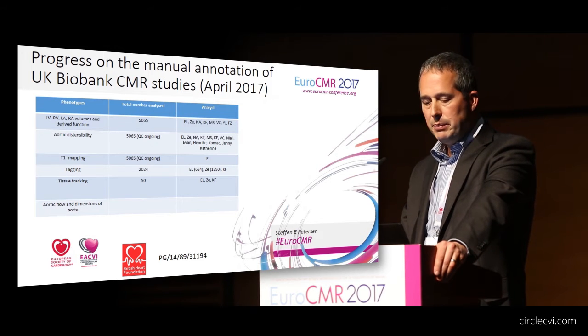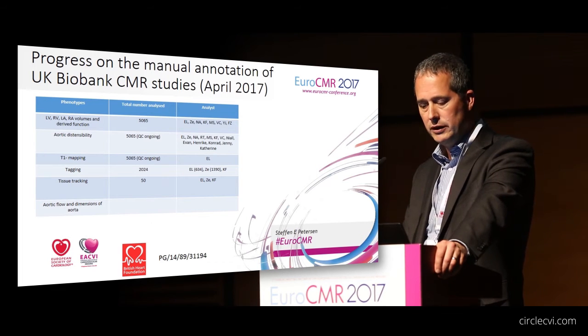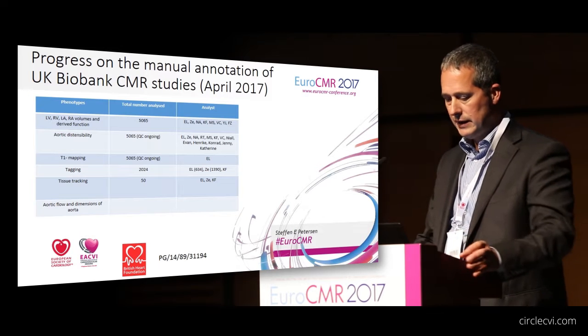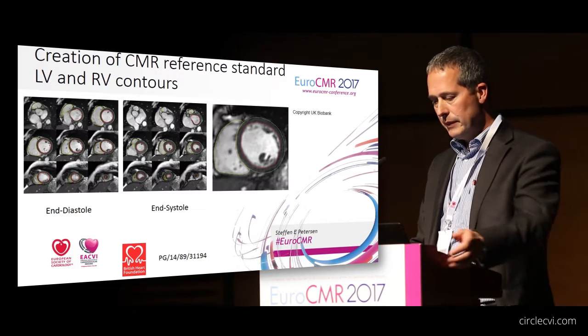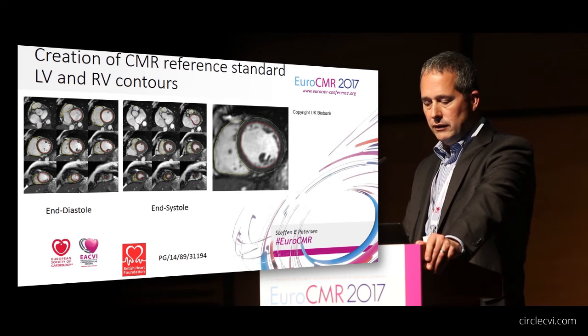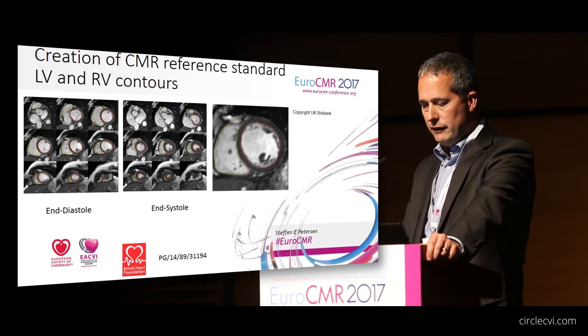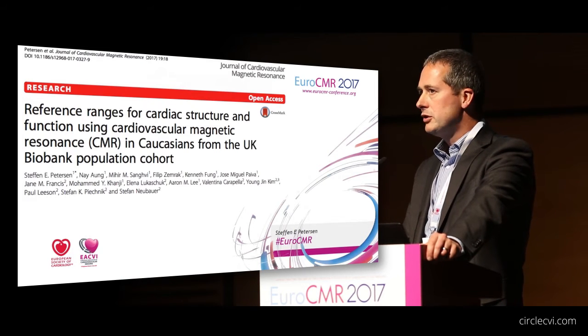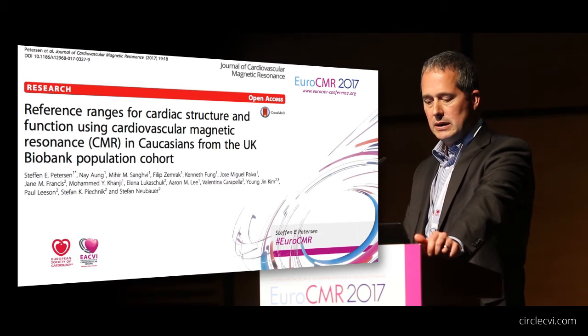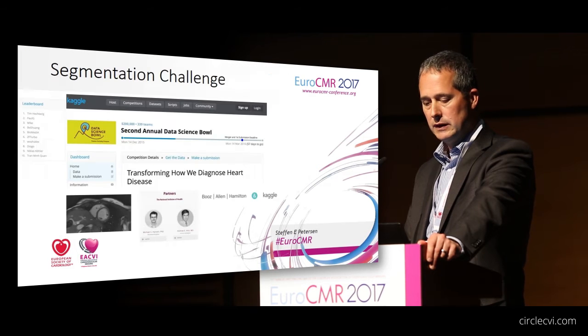You can see that there are lots of people involved in this. So we've analyzed essentially the aortic distensibility and native T1 mapping, but there's ongoing quality control. And then we've made good progress with tagging and tissue tracking as well. Aim to complete all of this by June next year. This is what we did with CVI-42, drawing contours, endocardial, epicardial in the LV and RV in 5,065 people. We've published from these, in 800 people roughly, reference ranges from Caucasians in JCMR, again available open source.